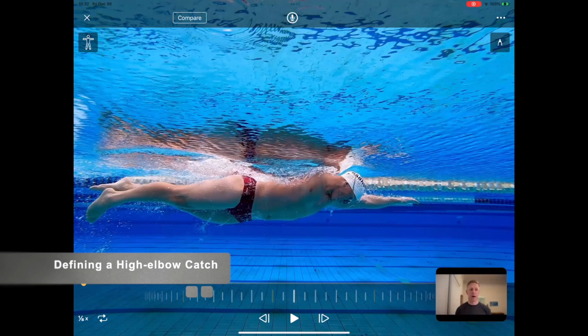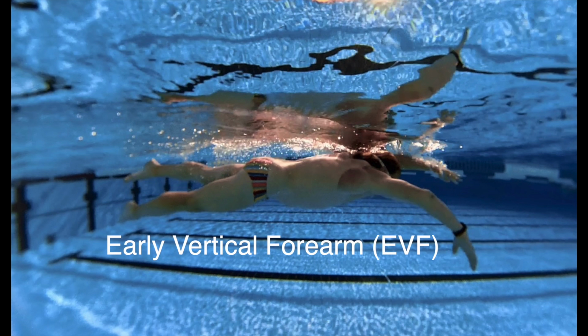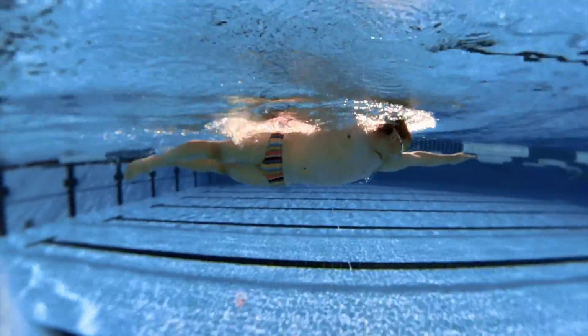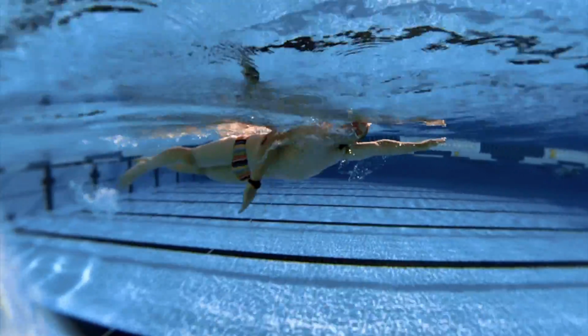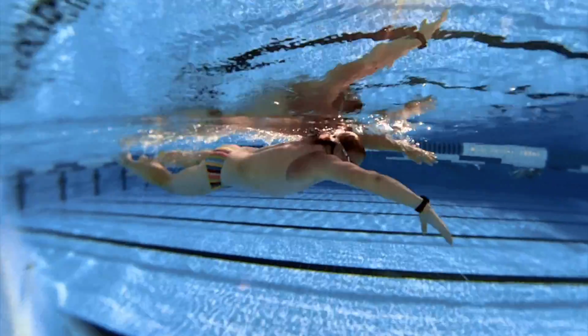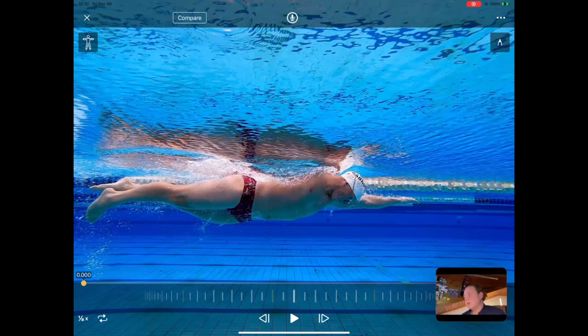I guess to kick off, how would you define a high elbow catch or this early vertical forearm that a lot of people talk about? For me, the definition of the high elbow catch is really that you catch the water at the earliest point after entering the water with your hand. And then, having caught the water at the earliest point in time, you would then try to pull. You try to have constant pressure on your hand, with the least effort applied to your overall stroke technique.